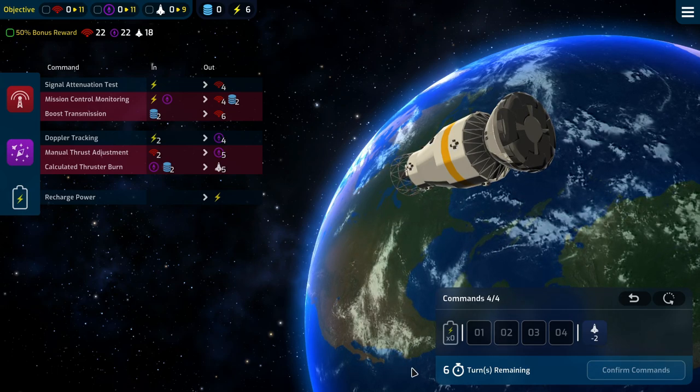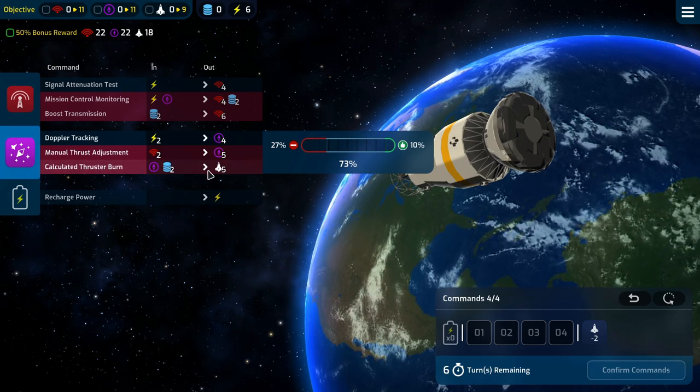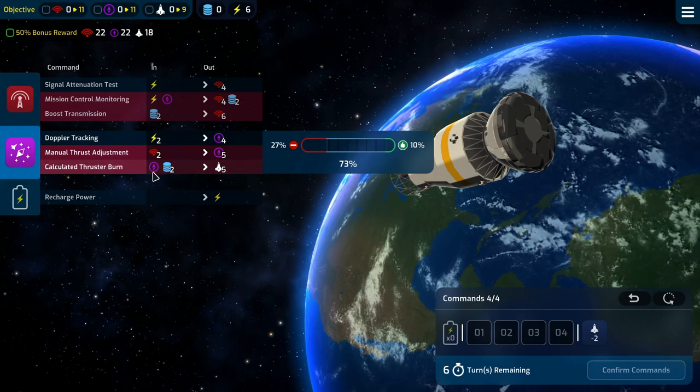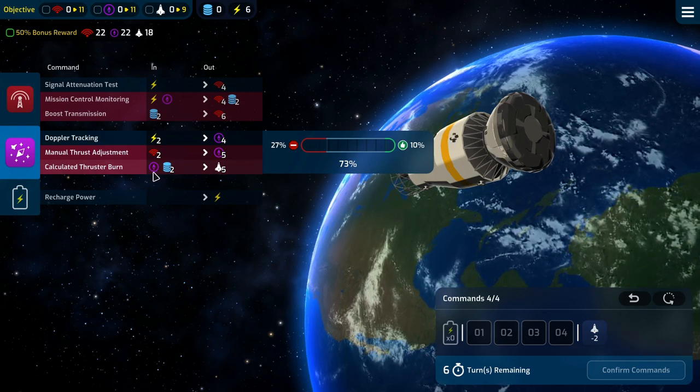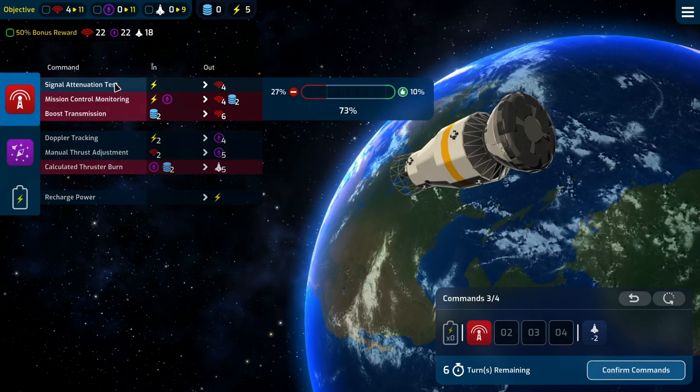So we have 6 turns, 4 commands per turn. We need to hit this 4 times on the last turn, the calculated thruster burn. So that means that we need to get to 26 nav and 8 data before then. All right.